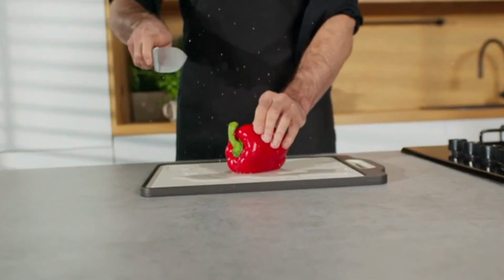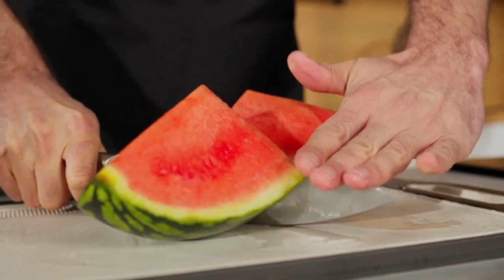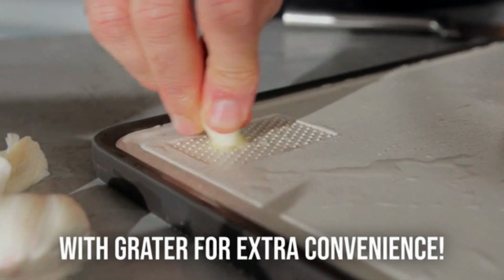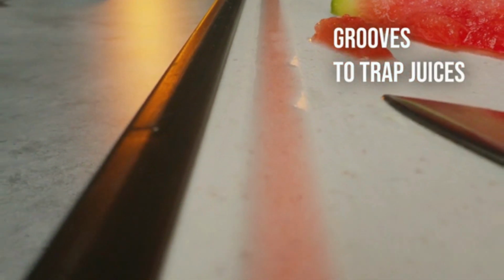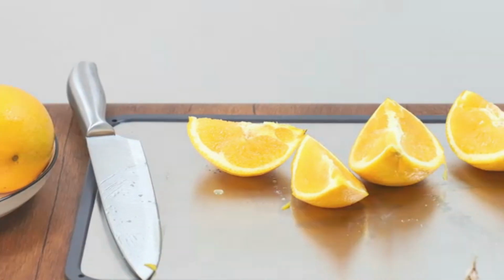Deep juice grooves help capture runoff liquid from messy ingredients. Rubber border helps provide a secure grip on countertops. Food grade and a great choice for all homes. Stays in place during prep. Make food prep easier than ever with the most durable cutting board.